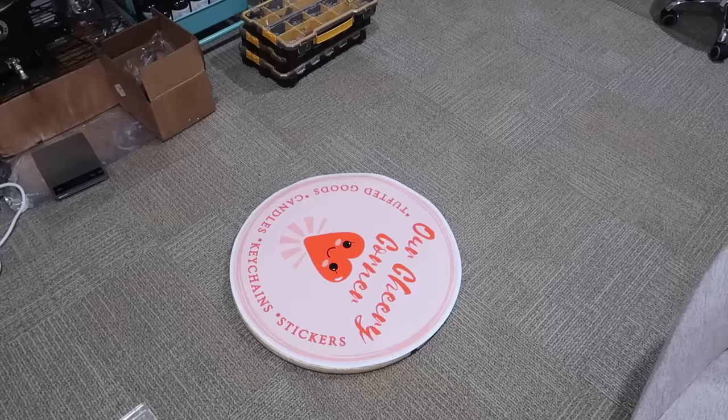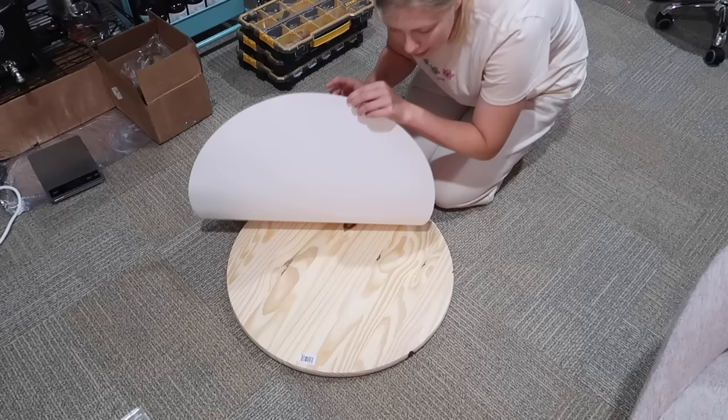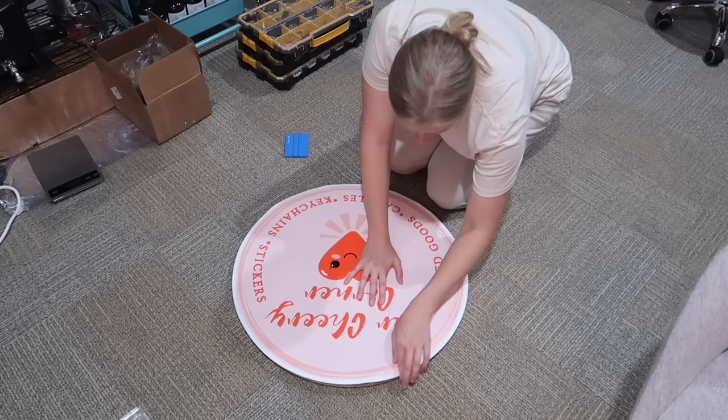Okay, the packages are dropped off. And now I'm gonna work on this. I'm hoping I don't mess it up. The wood under it is a little smaller than this, so I'm gonna have to wrap the sticker around the edge a bit, which will be fine, especially because there's like a white lip on the sticker.